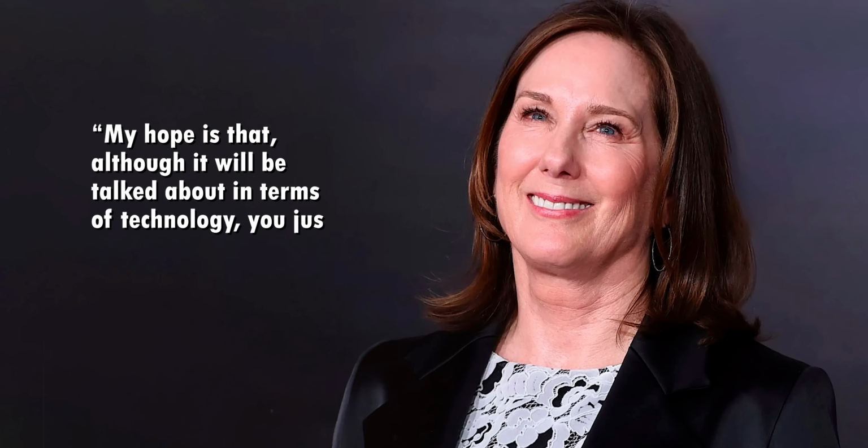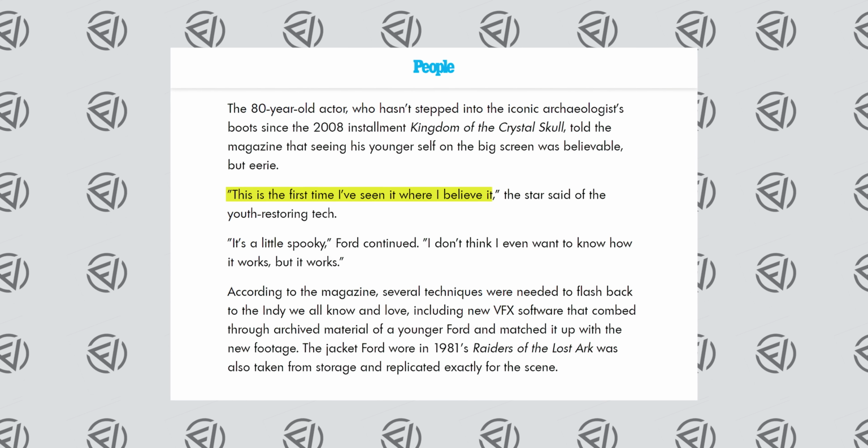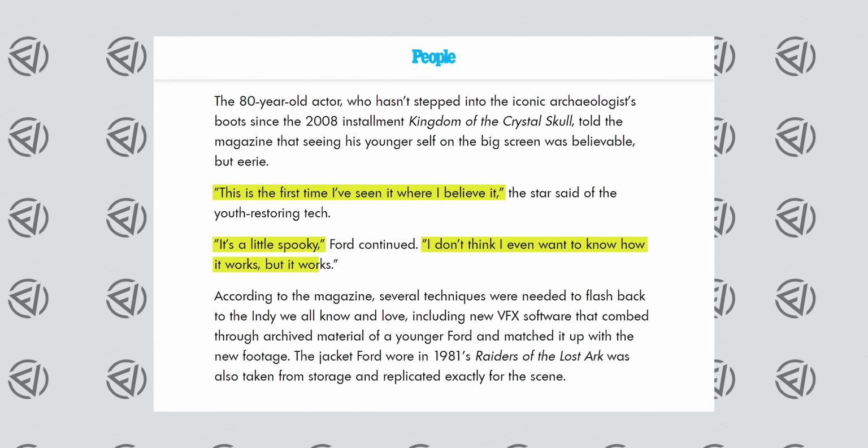And everyone's favorite producer of all time and queen of Lucasfilm, Kathleen Kennedy, chimed in as well, saying, my hope is, although it will be talked about in terms of technology, you just go watch it and say, oh my God, they just found footage. Promising enough is the fact that even Harrison Ford himself said it's the best that's ever been done, saying, this is the first time I've seen it where I believe it. It's a little spooky. I don't think I want to even know how it works, but it works.